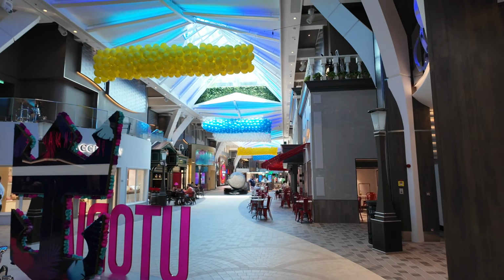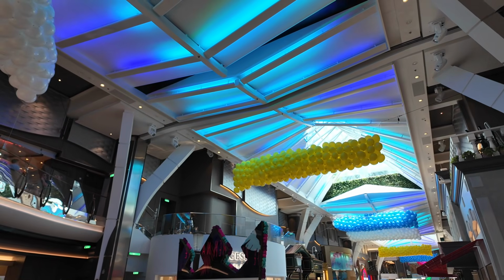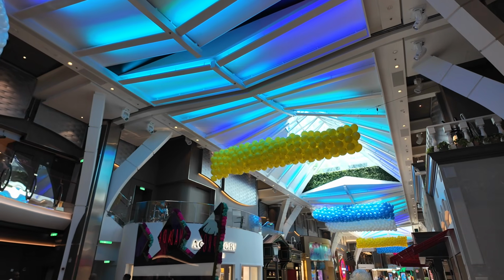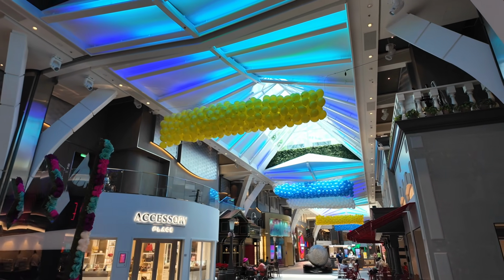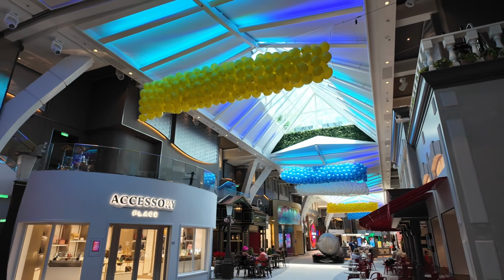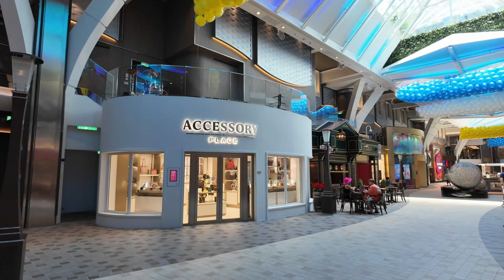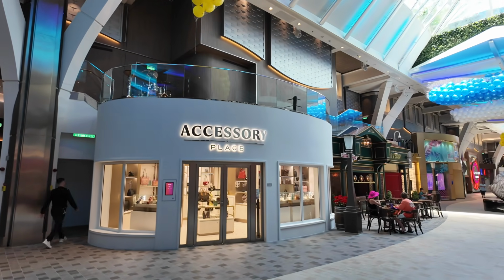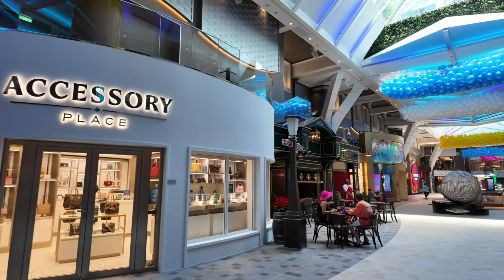Let's just take a second and I'll show you all the way down the promenade. This is the inaugural sailing. It's the second sailing with paying passengers. Both the last sailing and this sailing designated as inaugural sailing. So tonight there's going to be a big balloon drop. The shops continue on with accessory place. There's a bandstand up there where you'll have musicians for parades.